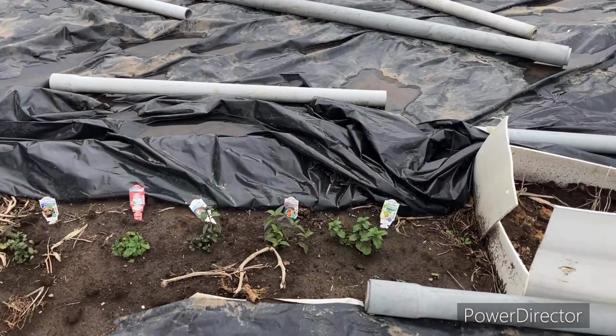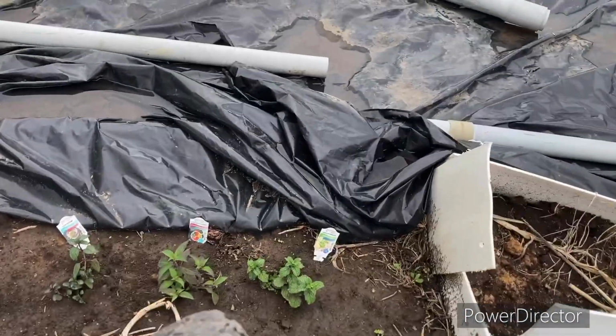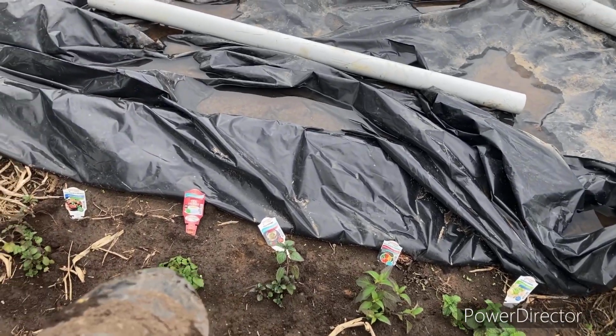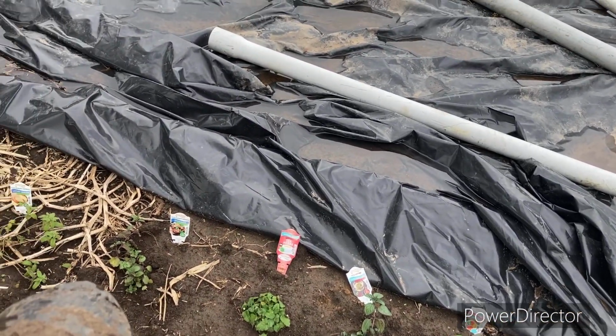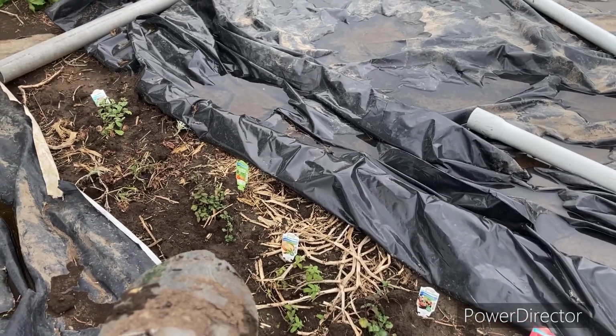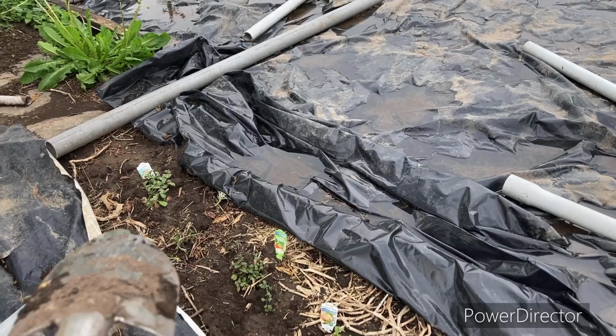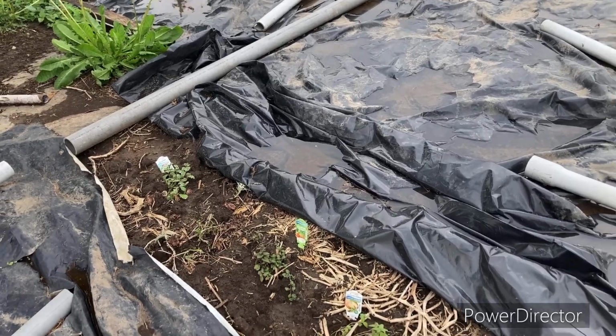I put a whole bunch of mint in here. We have regular mint, pineapple mint, chocolate mint, lemon balm, spearmint, lemon verbena, peppermint, wormwood, I think it's called. And then the very end is pineapple mint.